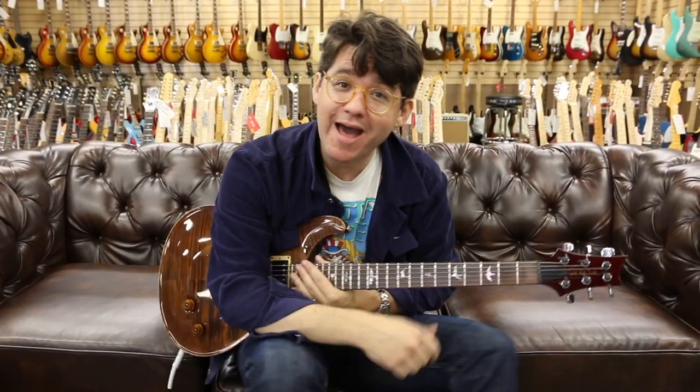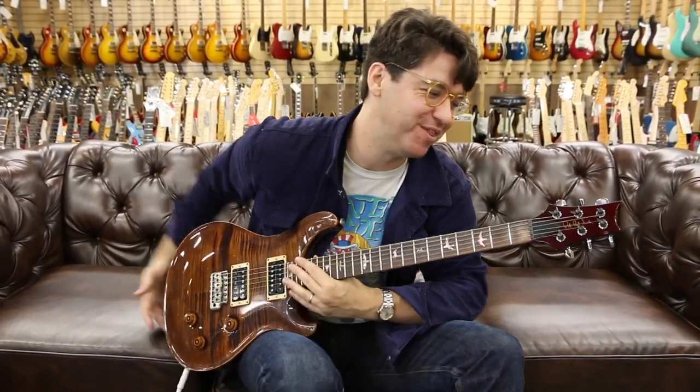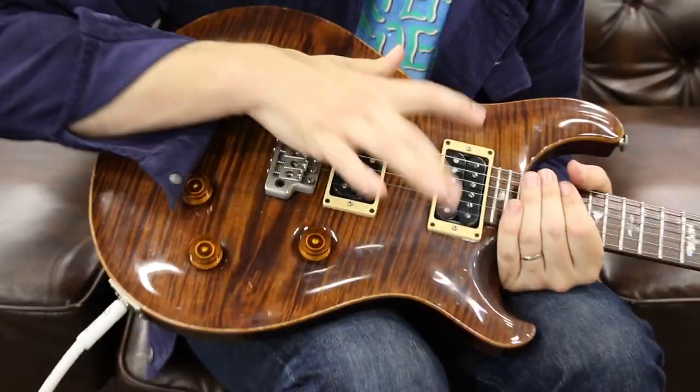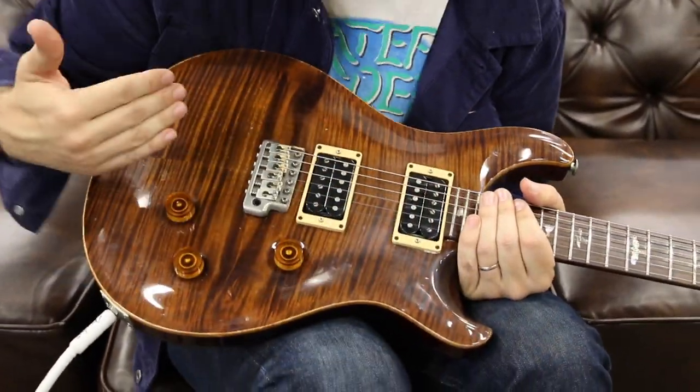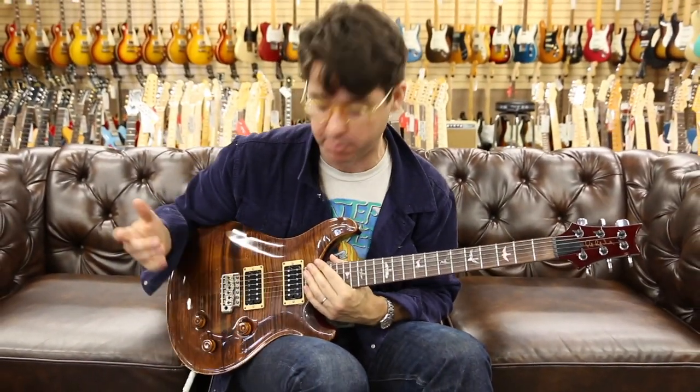Well, that was fun out back. All right, here we are up front with a 1992 PRS Custom 24. We're in just this position. I'll explain again all the options, but we are in just the neck pickup right now.